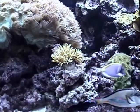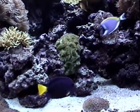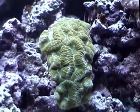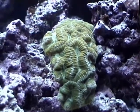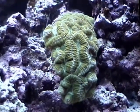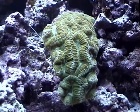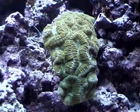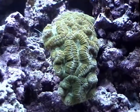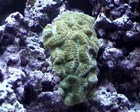Now, to the right of that is a, I guess they call this a modern meat coral. It's another real slow grower. It hasn't grown essentially at all in 8 or 9 months that I've had it. This one I feed at night. The feeder tentacles seem to come out at night.